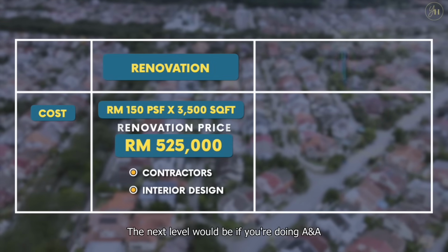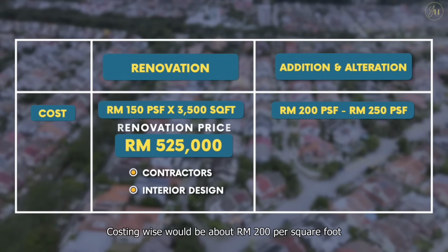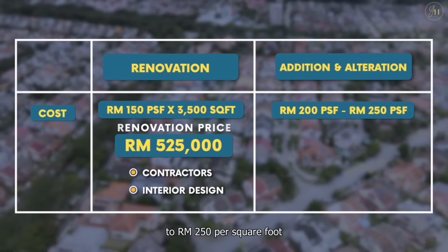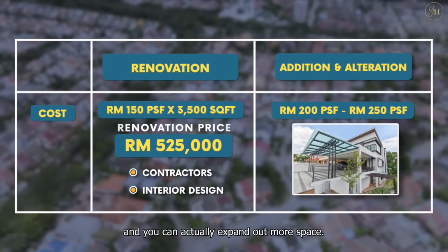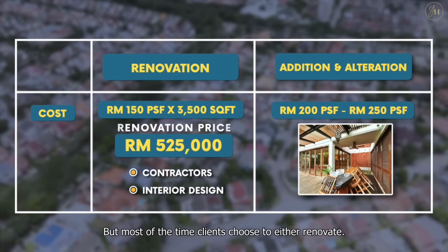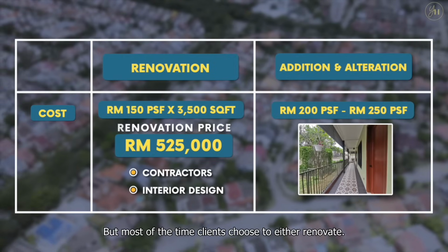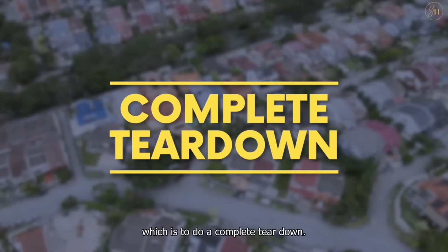The next level would be if you're doing A&A, which is addition and alteration. Costing wise would be about 200 ringgit per square foot to 250 per square foot. And you can actually expand out more space, but that really depends on what kind of expansion you want to do. But most of the time, clients choose to either renovate, if not, they will go for the third option, which is to do a complete tear down.